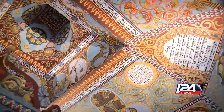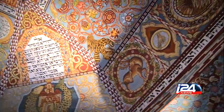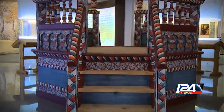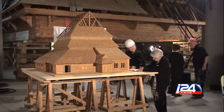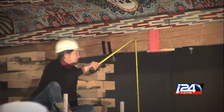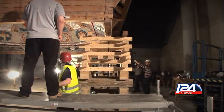Among the treasures displayed, this replica of the Gwoździec synagogue, often called the Sistine Chapel of the Jewish world. These wooden synagogues are among the most beautiful expressions of what I would call a Polish-Jewish symbiosis. We recovered the knowledge of how to build one by building it, using 300 volunteers and experts.